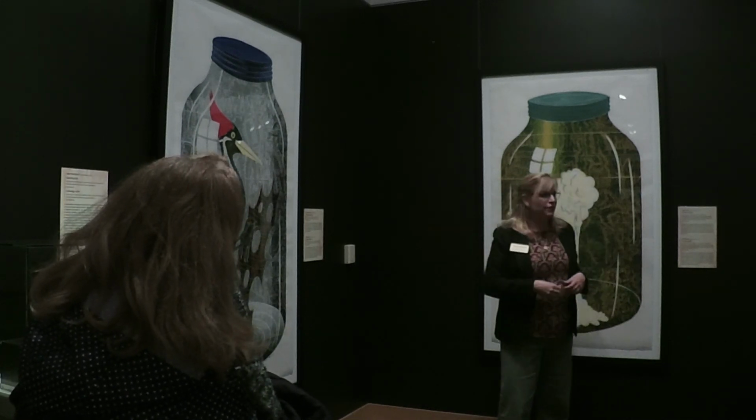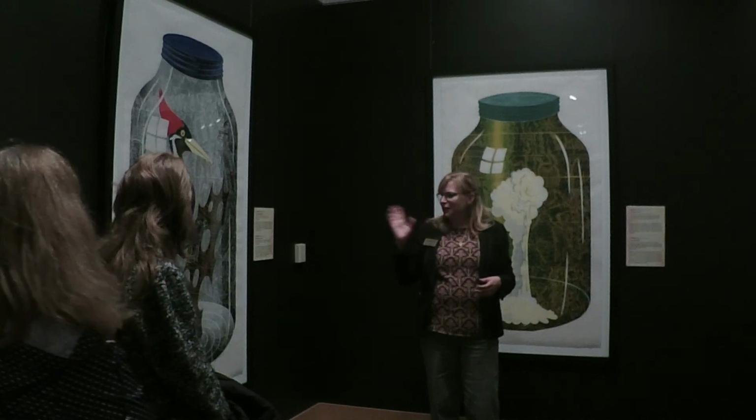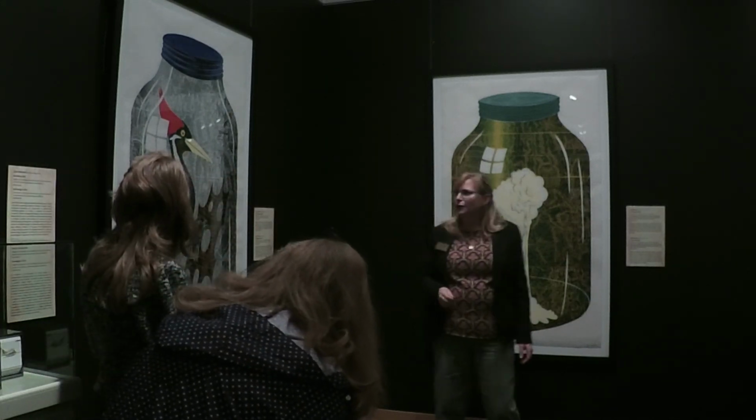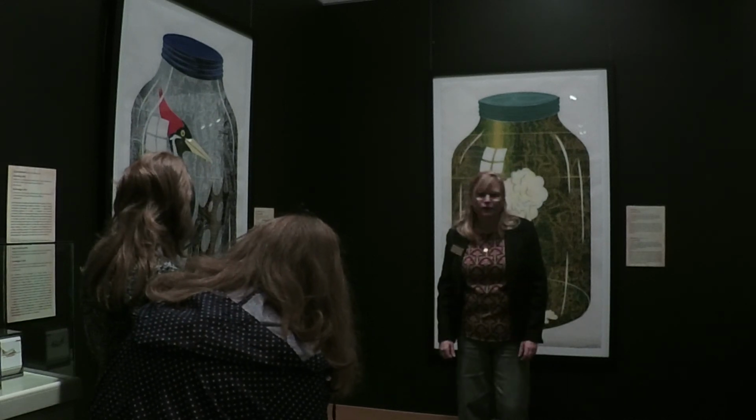And the Statue of Liberty's in there, why? It's very funny, some of the stuff he does has a lot of humor in it too, and it's all in a jar, and that we've captured it in a jar.